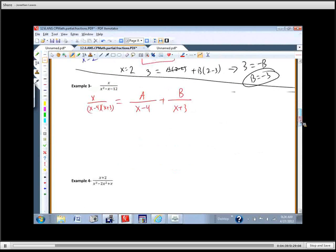Okay, the next thing we do is we have to basically solve this equation. This equation has fractions in it. We're not really thrilled about working with fractions. So what we do is we multiply both sides of the equation by something that will cancel off all of these denominators. What will cancel off all those denominators? X minus 4 and x plus 3.